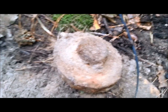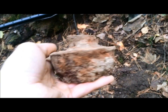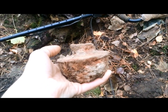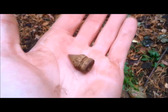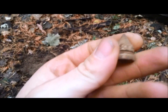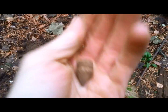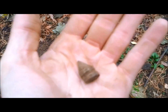I don't know with that one, it's heavy, and it just looks, I don't know, mine-ish, if you like, a bit like a mine. Looks dangerous anyway, I'm putting it back. And there we have a very nice lead shot from the 1800s. Tip on that. Sharp. I found a few of them. Normally they're rounded, but this one's still sharp, so this is obviously not fired.